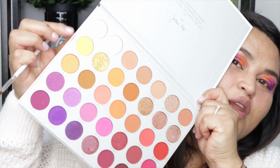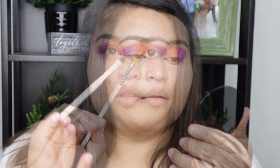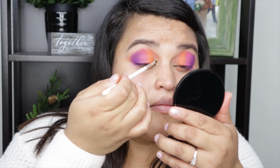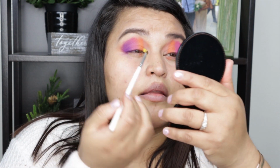All right, so the last shade that we're gonna pick up is No Joke, which is this yellow one right here. Let's see how this one performs since I didn't swatch it. Okay. Oh, wow.